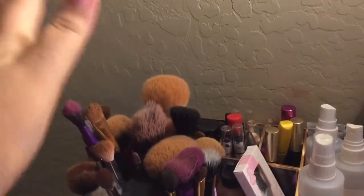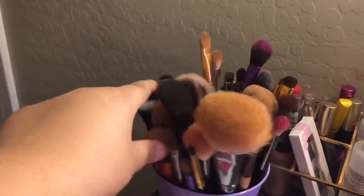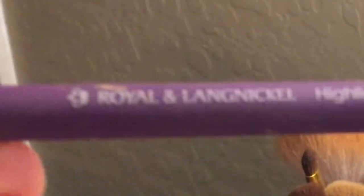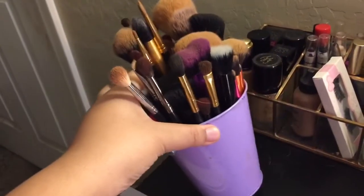Okay, first things first, we're gonna start over here. I have all of my brushes. I have like hella brands, to be honest. Y'all, these are dirty because I don't wash them, but I have a lot of e.l.f., a lot of Morphe, a lot of Real Techniques. I have some Beach Cosmetics. What is this brand? Lang Nickel. I have a couple of Eco Tools. I just have all of my brushes in this little bucket that I got at Michael's.